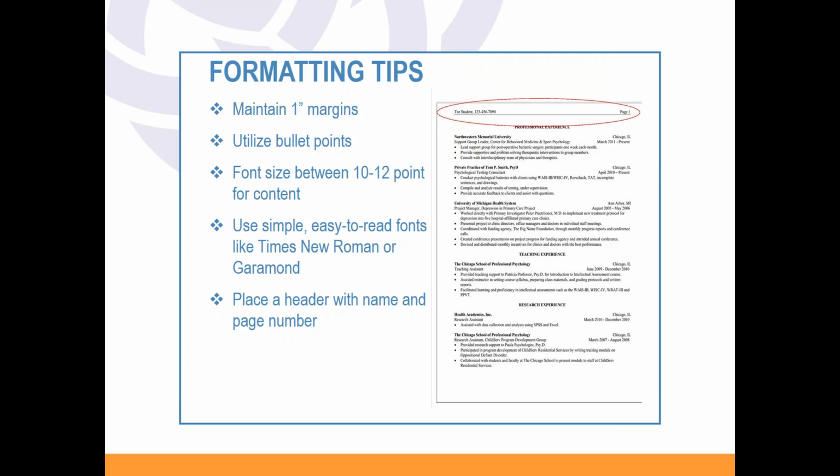Once you get to page 2, 3, and beyond, you want to place a header. For example, if someone was printing this document out along with others, and the pages were scrambled everywhere, they'll know that your page 2 goes with your page 1 and so on. And a lot of it's just simple formatting, structure things.